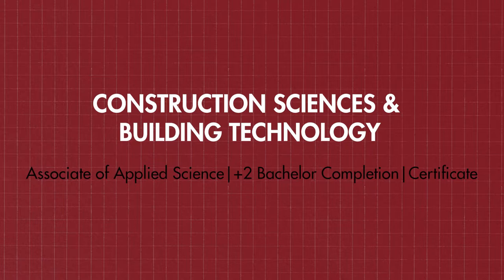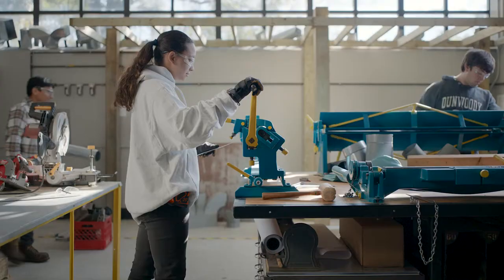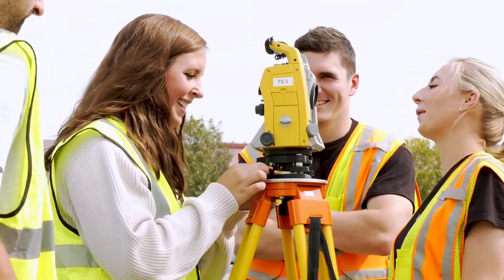So we closely align all our programs with industry. We ask them, you know, what are you looking for? What kind of students do you want? What kind of employees do you want? And, you know, we get emails all the time wanting our students and wondering when they're going to graduate so they can hire them.